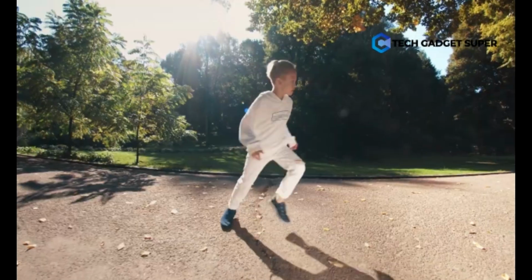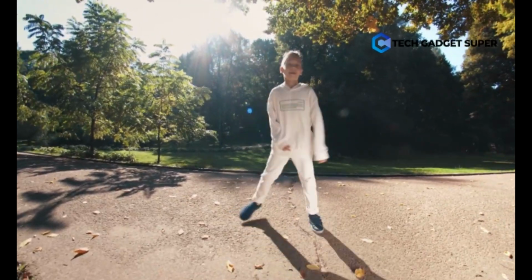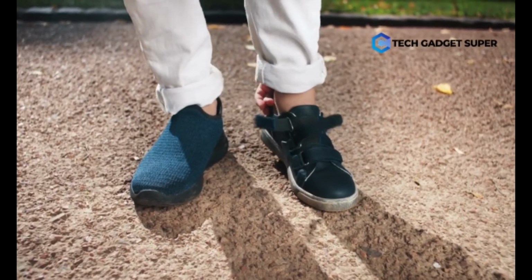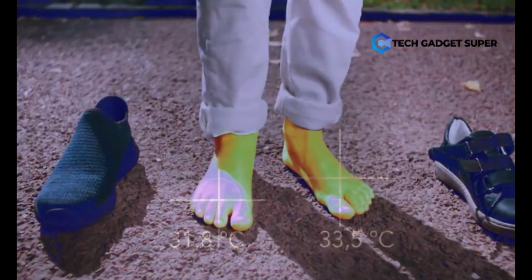Now let's dive into some other features. Do you have sweaty feet? V-Tex is ultra breathable thanks to its patented nanotech temperature control membrane made of sweat-wicking tubes. They suck sweat away while letting air flow inside, keeping your feet cozy, fresh, and dry.